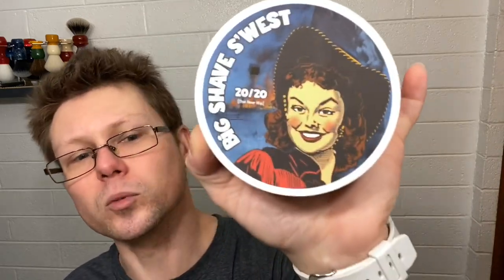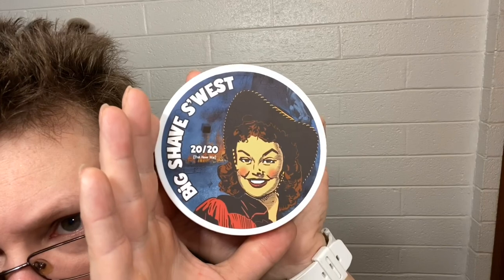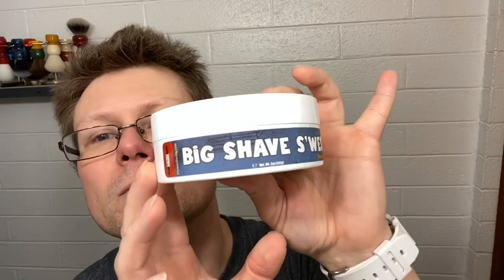So, the brush we're going to be using today is the Phoenix Artisan Accoutrements StarCraft 24mm brush. The reason why I'm doing this today, the blue? I'm trying to do all blue matching. Yes, this is the soap we're going to be using today, Big Shave West 2020, that never was. So, we're using that today.